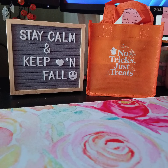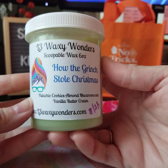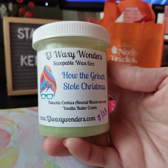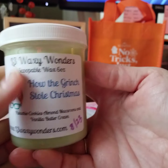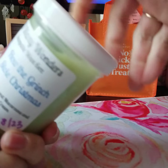I needed to mention this because my mind and my tummy are absolutely loving this scent. I just got this recently in one of my hauls, I think it was just this weekend. I wanted something comforting and cozy for this evening, so I used about a teaspoon or so of this wax. How the Grinch Stole Christmas.